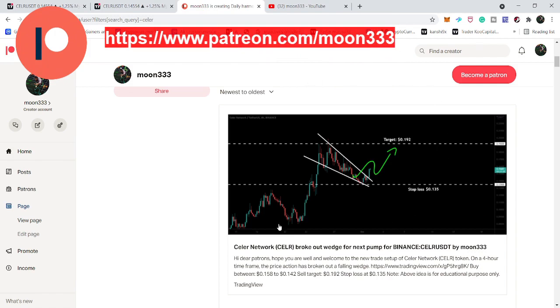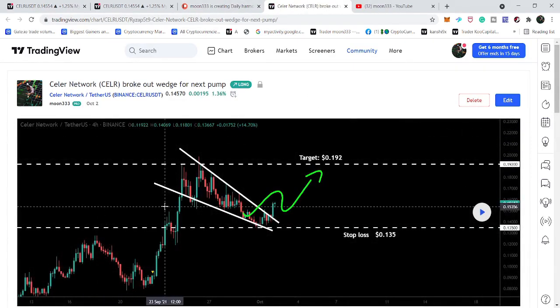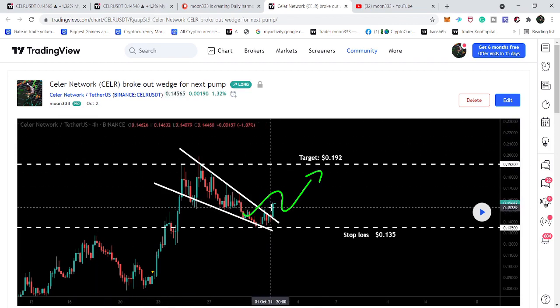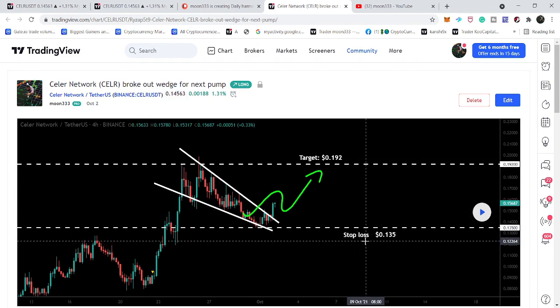So let's begin the analysis, and first of all I would like to show you this chart that I shared for my members at the Patreon on October 2, and I also shared with you as well. Here the Celer network on 2nd of October broke out this resistance of the falling wedge that was formed on the 4-hourly time frame chart. After this breakout, we can expect the price line can hit the tail of this falling wedge, that is approximately at 19.2 cents, and the stop loss can be 13.5 cents. If we have a complete closing below this level, then we can consider that the stop loss has been triggered.